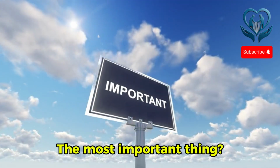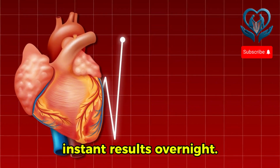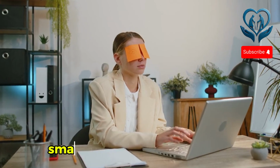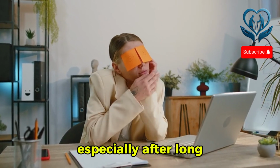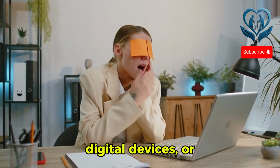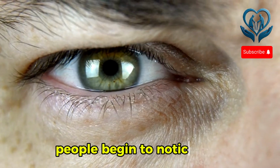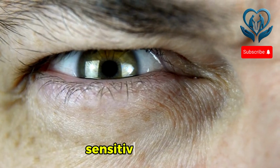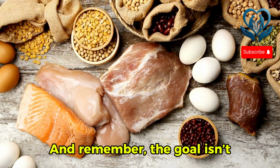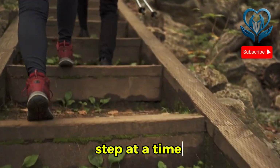The most important thing: consistency. Fennel seeds won't give you instant results overnight, but when used daily, even in small amounts, they can help reduce eye strain, especially after long periods of reading, using digital devices, or navigating low-light environments. Over a few weeks, many people begin to notice that their eyes feel less dry, less fatigued, and even less sensitive to glare. And remember, the goal isn't perfection, it's progress. One small, natural step at a time.